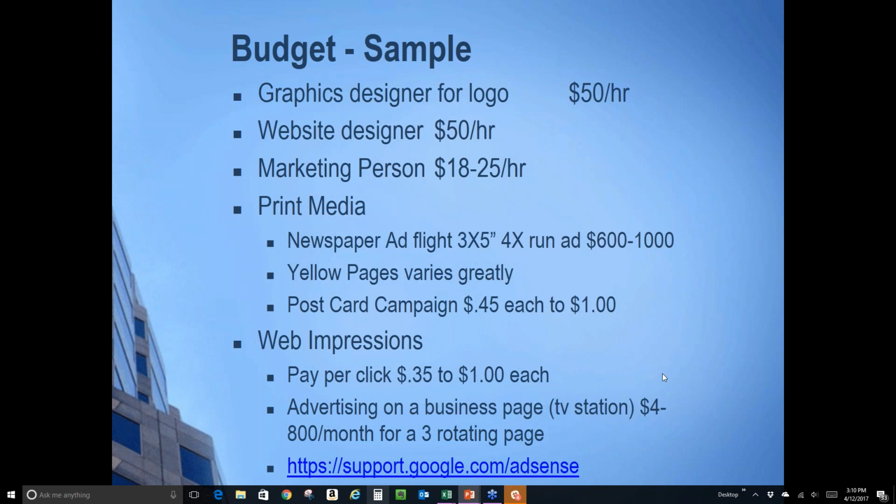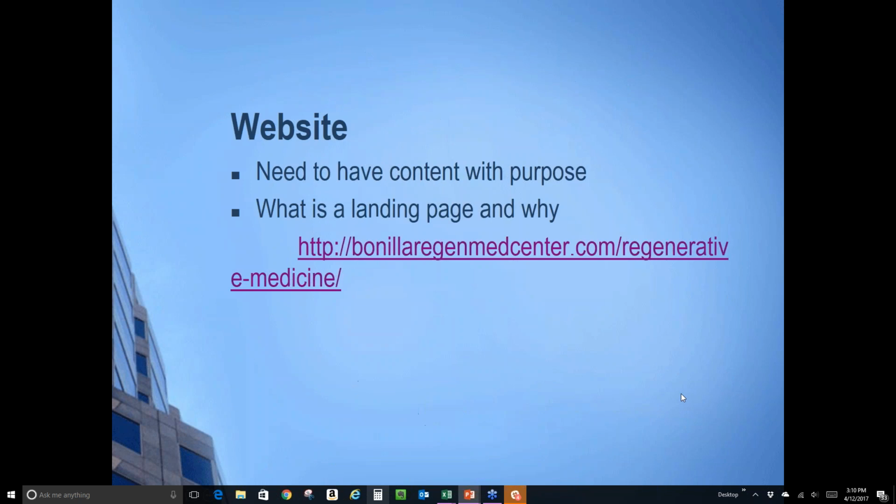That doesn't include your SEO. So we want to make sure that we're saving a little bit for that also. So let's talk about your website here. You need to have content with purpose.